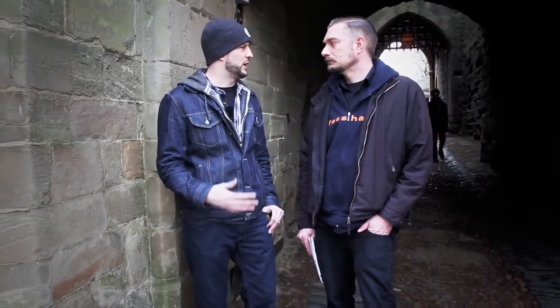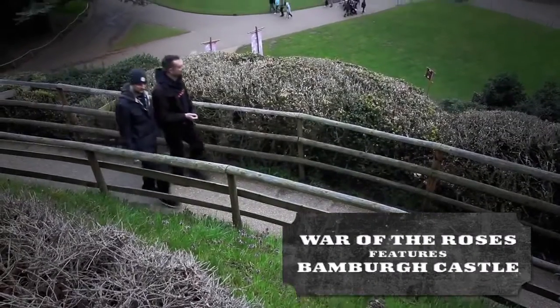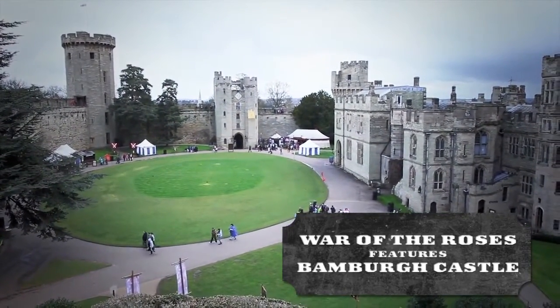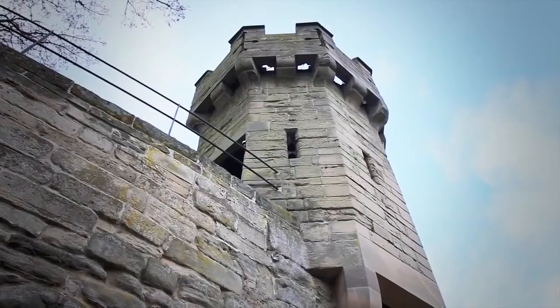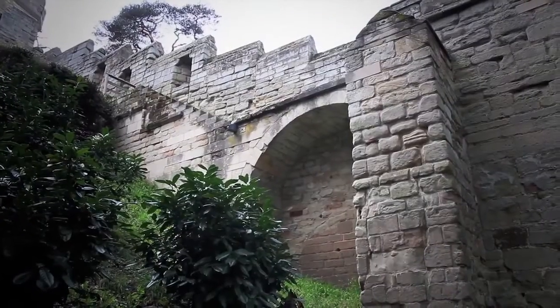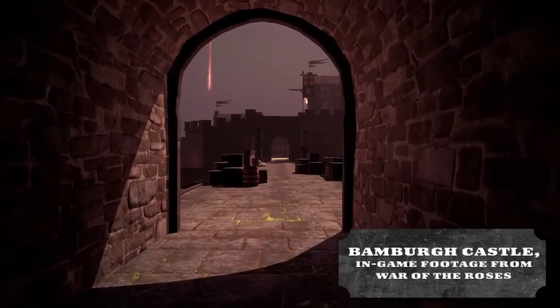In this version of the game, we're actually not going to have this castle in our game. No. But the castle we are going to have in the game is not as well preserved as this. So we've come here because we wanted to get as accurate a representation as possible of what a castle at that time would have looked like.